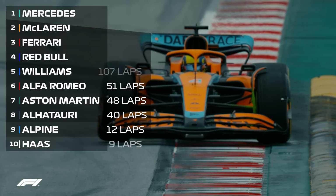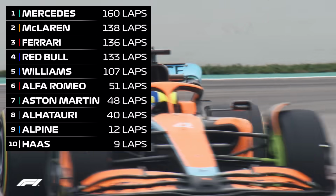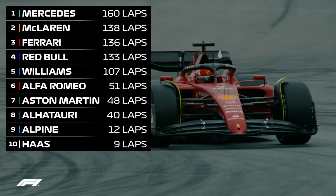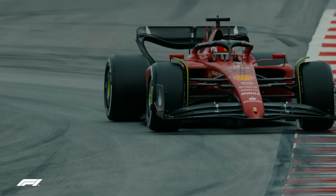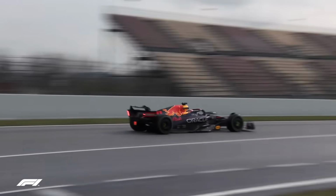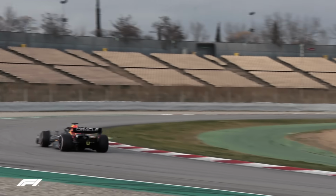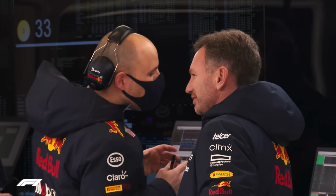McLaren built up the miles and had another smooth day, totaling 138 laps and gathering some good data. Ferrari continued to look super strong, logging 136 laps, but still have porpoising issues to solve. The Bulls bounced back from their slight hiccup yesterday when they suffered a gearbox problem, and the team hit 133 laps, and we haven't seen everything from their new package just yet.